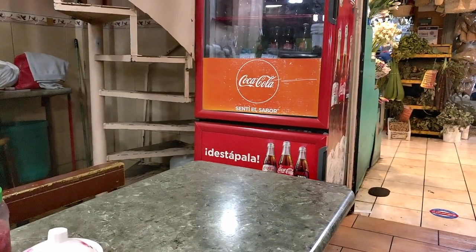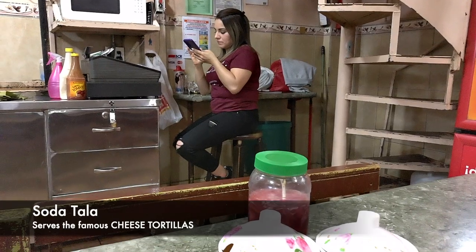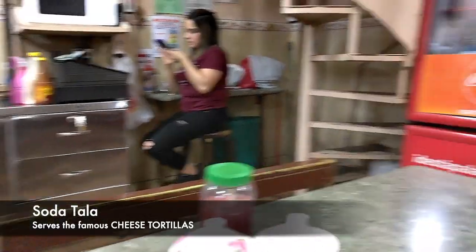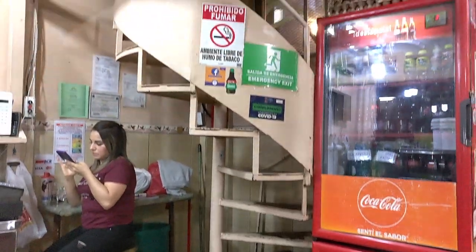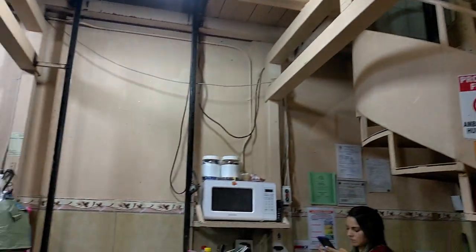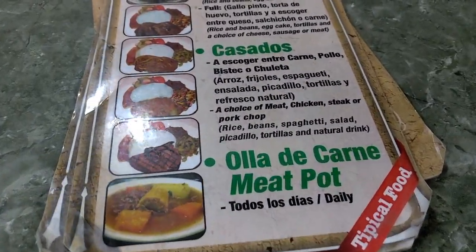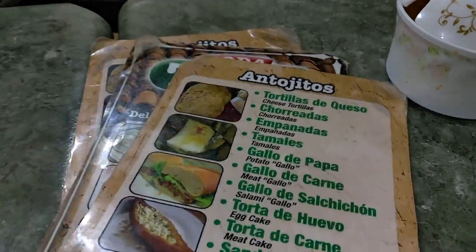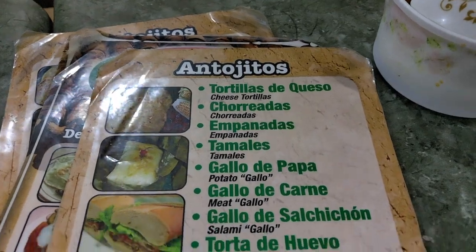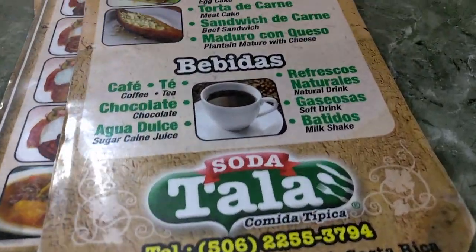So we're in the soda with the famous cheese tortillas. It's like a little center thing with people sitting. They have upstairs, I think, where they make the food and where they send the dirty dishes up. This is the menu. And they yell up what they're getting.